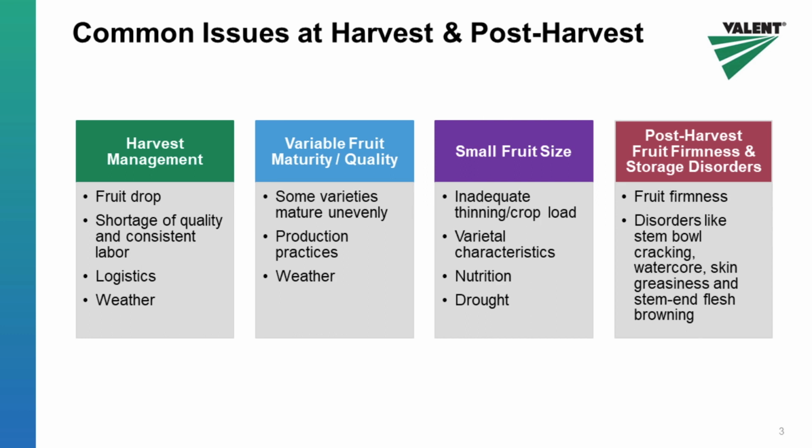In the category of fruit quality, fruit, of course, at this time are maturing quickly. They're softening, they're developing maybe some of the typical senescent disorders that can occur. You may have certain varieties that are maturing unevenly, maybe due to a multiple fruit setting period during bloom. And of course, weather can influence the rate of all of these issues too.